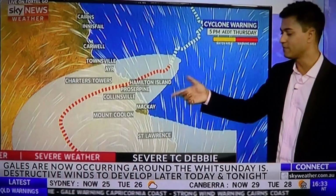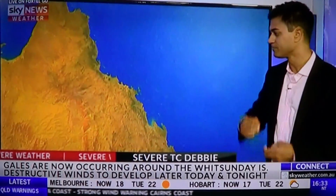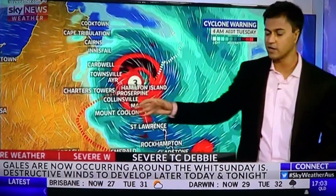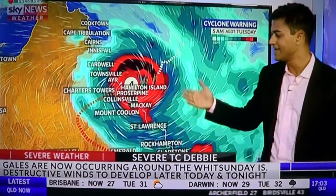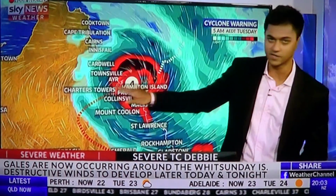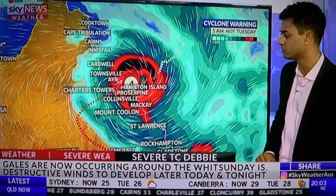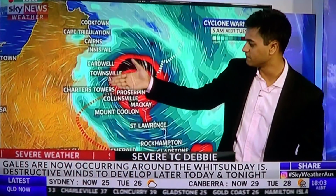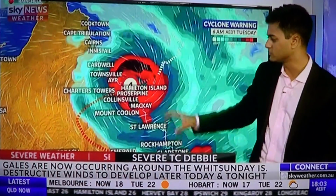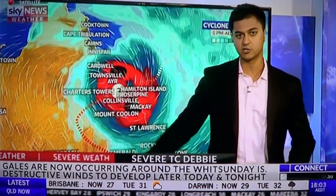Now, in terms of the rainfall, we've talked about the winds. Let's talk about the rainfall. Severe flash flooding is likely really across this coastline, developing now and extending further north and south into this evening. So this is 5 a.m. on Tuesday, right before that crossing. Again, sometime on Tuesday morning between Townsville and Mackay. The heavy rain is enveloping between Townsville down to Mackay, past there, and nearly at St. Lawrence, and then it'll continue to intensify as it crosses the coastline.